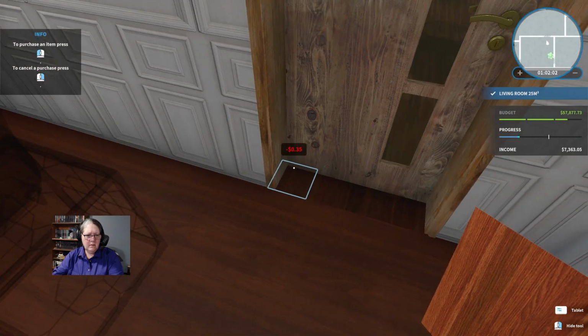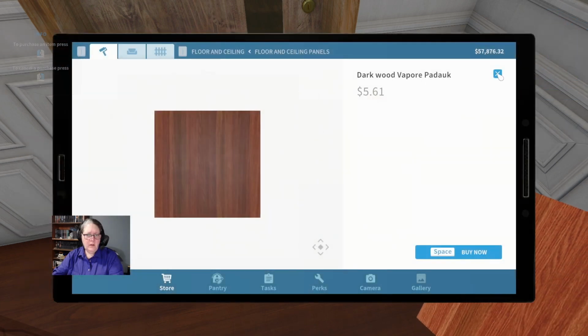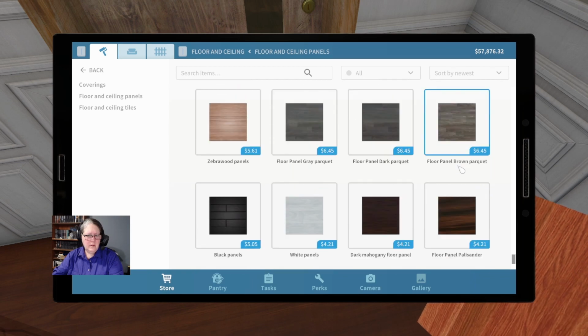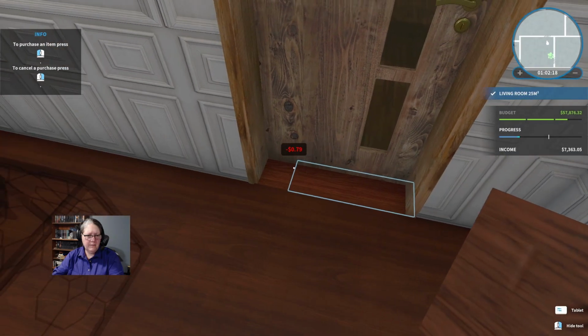Maybe? Oh, definitely not. Close. Close. Dark wood vapor. How dark? Not palisander. What about dark mahogany? Does not look right off the bat. We'll see.